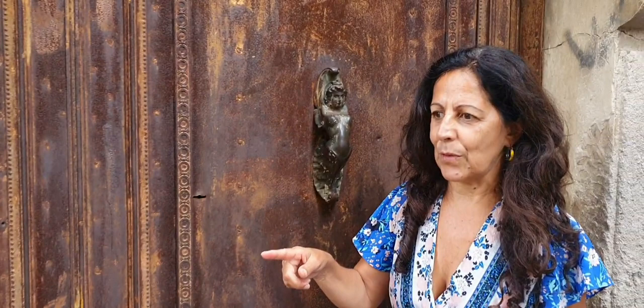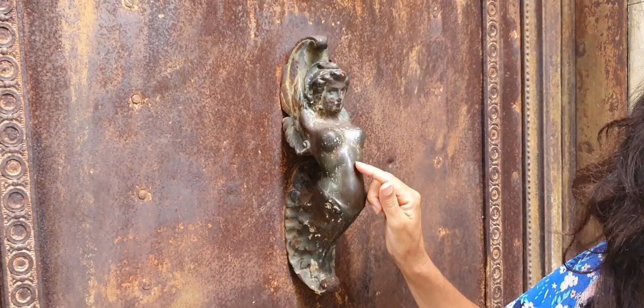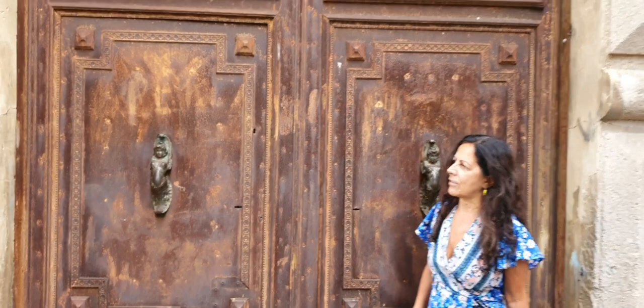Ciao. Just come up one of the beautiful cobblestone alleys and came across this door, and it's not wooden, it's actually metal. Wow. And I only just realised I'm touching the door handle, and it's got ladies' boobies. Let me come back so you can see it on this screen. Stone planted as well, baby.